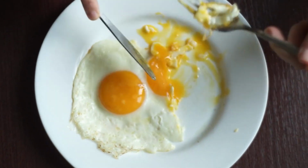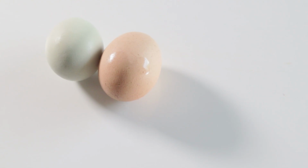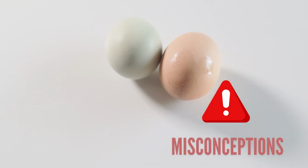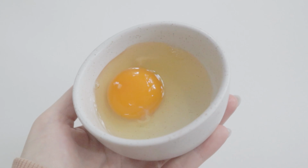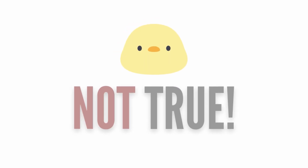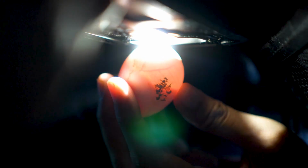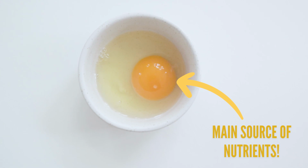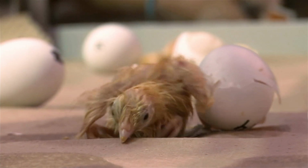Eggs. Us humans eat them pretty regularly, but there's actually a few misconceptions that not many people realize. For instance, many assume that egg yolks are just unfertilized chicks, but that's actually not true. The yolk isn't a chick at all. It's actually the chick's source of nourishment, which helps them grow until they're ready to hatch.